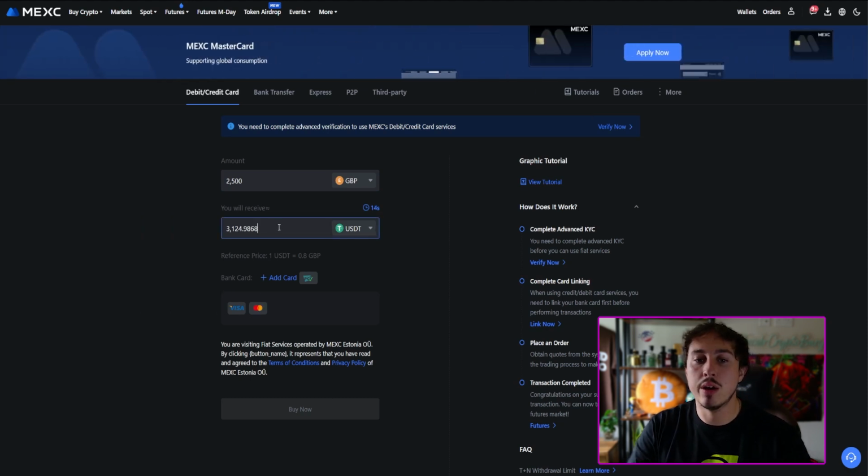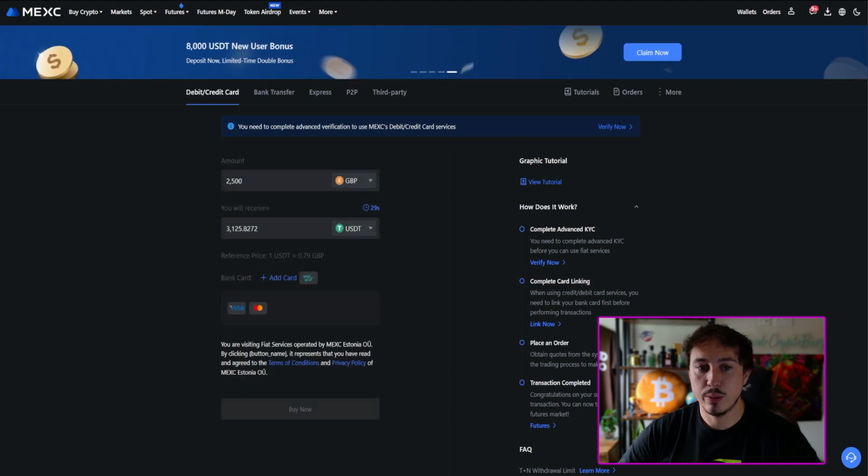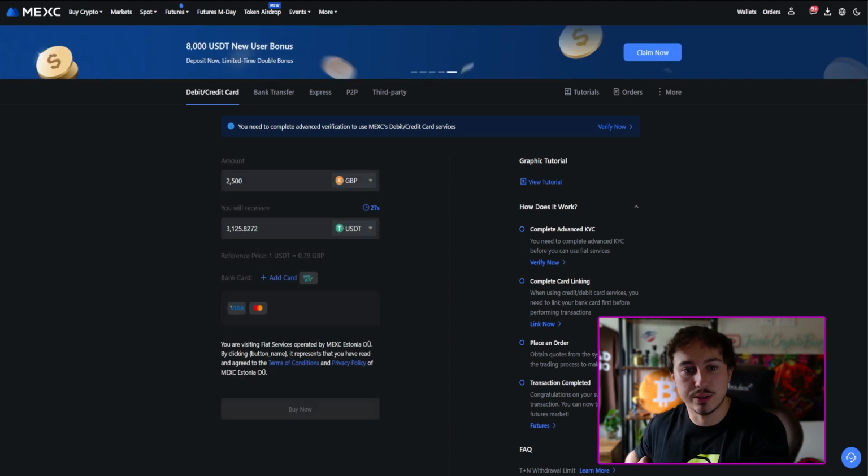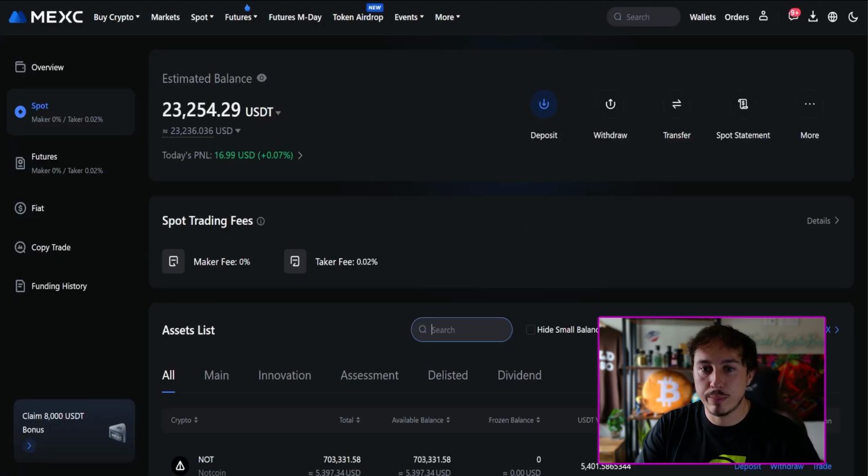And then in return, I'm going to get 3,124 Tether tokens. And Tether is basically the digitalized, pegged USD stablecoin, right? So effectively, you're going to get a 1-to-1 ratio USDT, which is Tether, which equals $1. And once you've done this, those Tether or USDTs go into your crypto wallet.